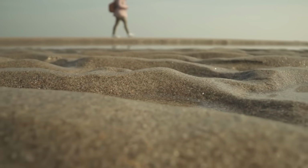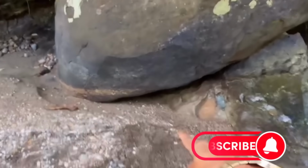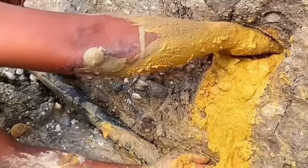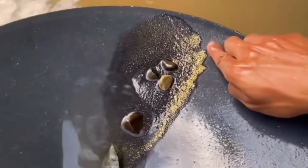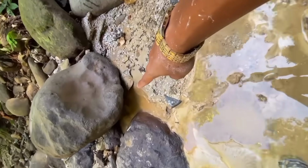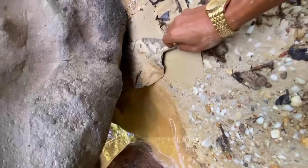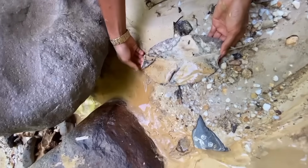Beneath your feet, in places you've walked 100 times without a second thought, the ground itself might be hiding a fortune. But gold-rich soil doesn't announce itself with glitter or shine. It whispers through color, texture, smell, and the company of certain minerals. And if you can read these whispers, you can find gold in places where others only see dirt.